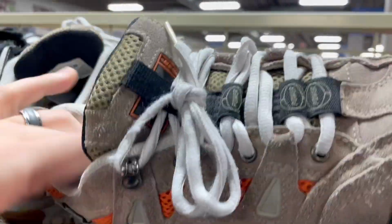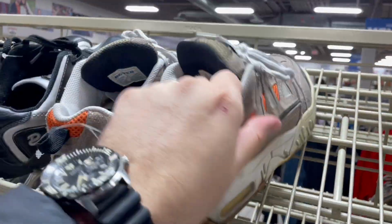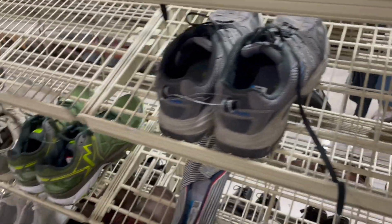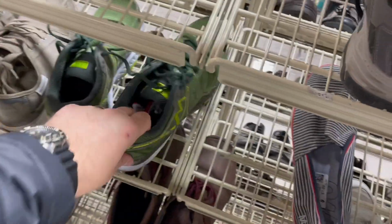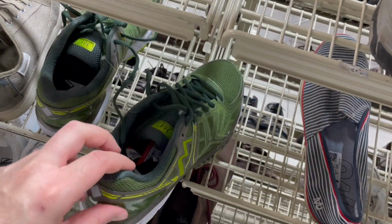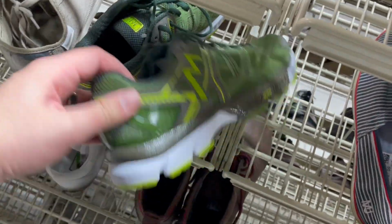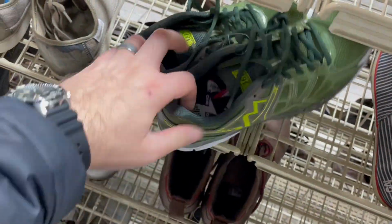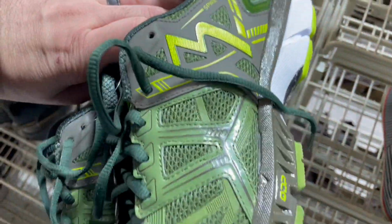Great shoes for personal use. A lot of really good shoes, really good tread. But there's just not a lot of meat on the bone for the resale market on the majority of these shoes. Again, good looking shoes here, good looking soles, but the price on these ones was a little too high, and just the brand is not the best for reselling. So they're going to stay on the shelves as well.